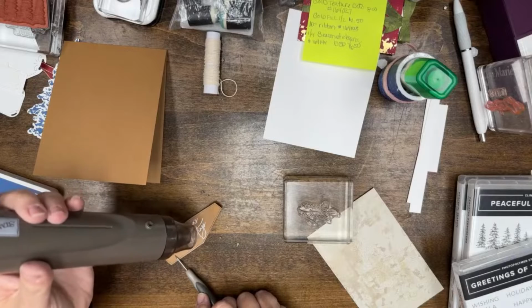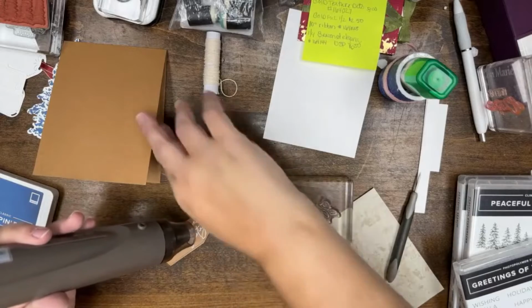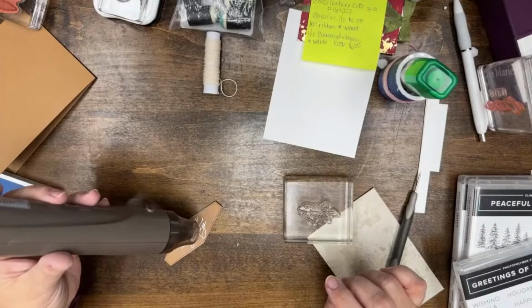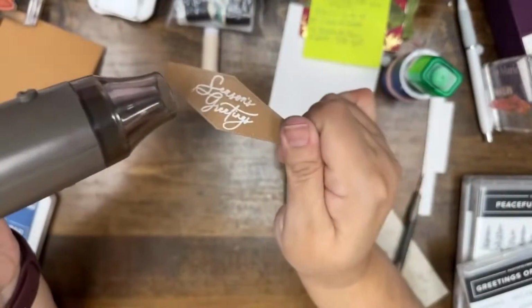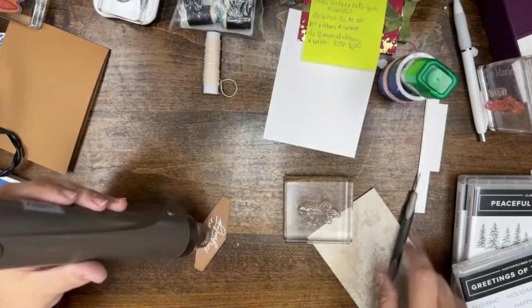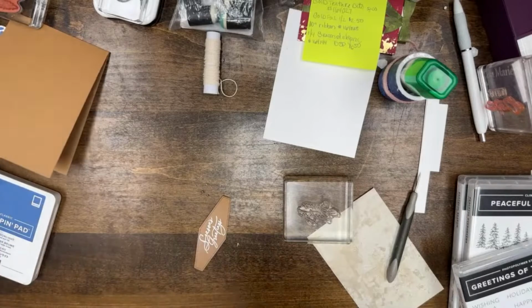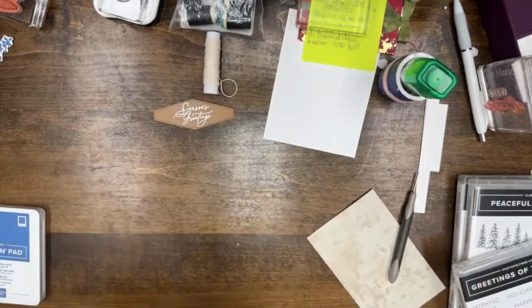So if you've never seen heat embossing, these are just ground plastics and whatever other technicalities they put into them, but they're melting and creating that beautiful embossing, just like your store-bought cards. And I don't mind that there's a little bit of speckle. The Embossing Buddy helps a lot with reducing that, but honestly, I think the speckle looks cool, so it doesn't bother me. I just kind of go with the flow for that.